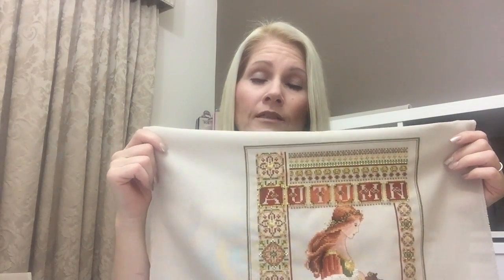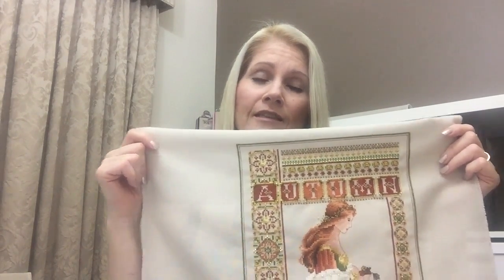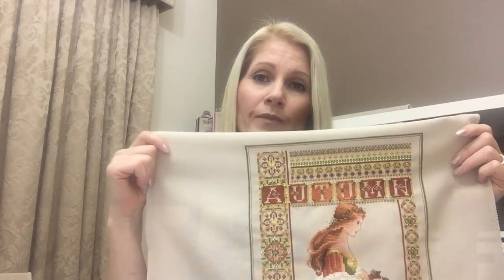So this is my first Lavender and Lace Celtic Lady. I do plan on doing the other 4. So there's one for each season, and then there's one for Christmas as well. And there are other conversions out there for Halloween, for Easter, but just different times of the year. So if you're interested in those, ladies, I suggest you have a good look on the internet, because there's a lot of information out there. But really love this one.